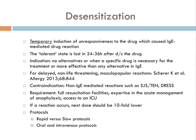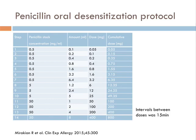And in IgE, immediate reaction. For the delayed, non-life-threatening maculopapular reactions, there are some people who published, and I have a reference there, for these type of reactions protocol. So these are also being investigated as well. It's contraindicated in a very serious cutaneous reaction. Again, the same thing. You have to have full resuscitation facilities, expertise, and mostly people are doing it in ICU for that reason. If reactions occur, next dose should be tenfold lower and do it slower. So there are like different regimens using oral or IV or slower, faster version. This is just one example. As you can see, compared to the oral challenges, it's way slower and started from a very low dose, slowly to the therapeutic dose.